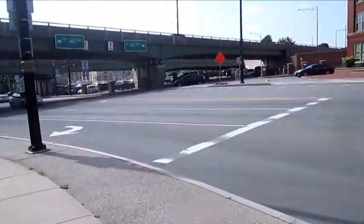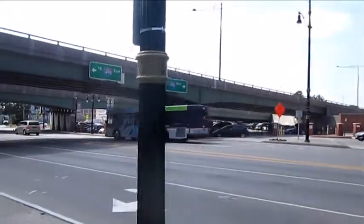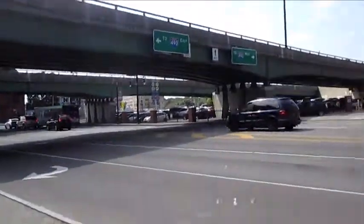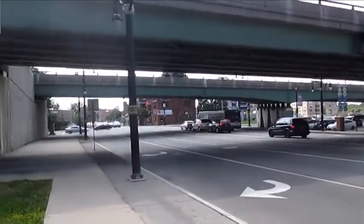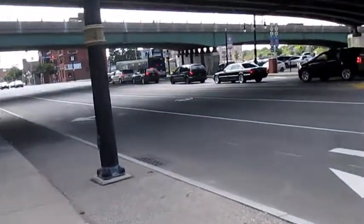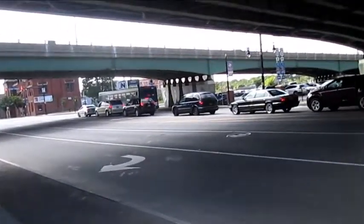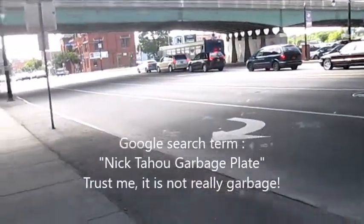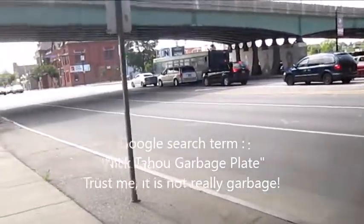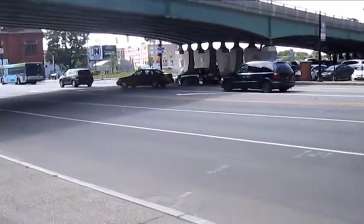Yeah, this bridge leads to 490 east and west. There's one of our buses going by. And actually it's a double. There's a parking lot in there for some of the people coming into downtown. Beyond there is a restaurant called Nick Tahoe's. I won't go in there today. For one thing, it's fast food. Just look up garbage plate. Trust me, not as disgusting as it sounds. A lot of people really like it. Anyway, that's not what I'm here to show you. Once the traffic's out, I'll see if I can get across the street where you can see these better.